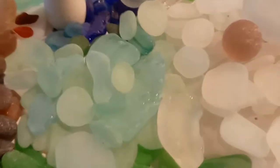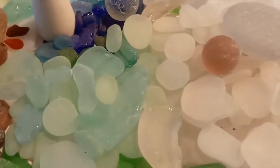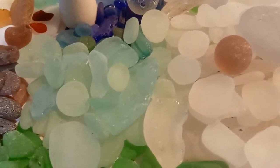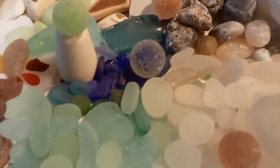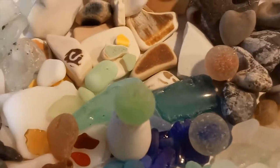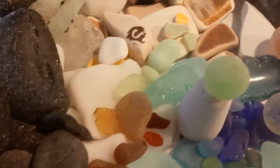She double booked us. She booked us to hunt for a friend, Katie, which we did the following day, and the recap of that will be coming real soon. But it was an amazing day. Yay for Jessica. So glad to get all these beauties to you. They'll be coming out in the mail today.